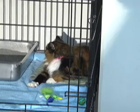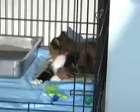And that was Tiago. This is Chrissy. Chrissy is a domestic long-hair female. She was born in November of 2010.